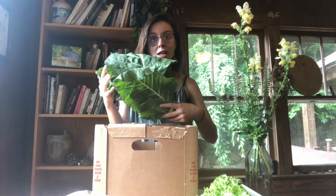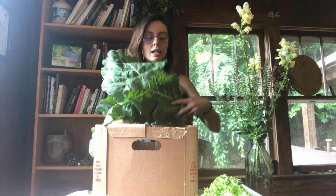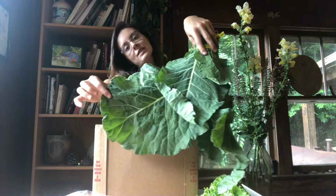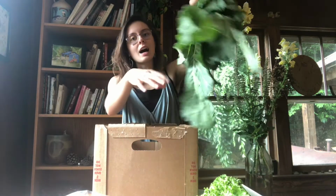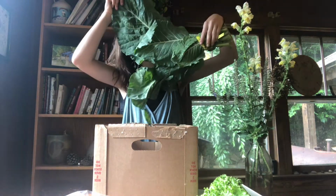You can also cook these up as you would spinach or kale. You add them to soups, stir fries, all that jazz. They have a lot of nice fiber and vitamin A. Wow, just look at these. It's bigger than my face.